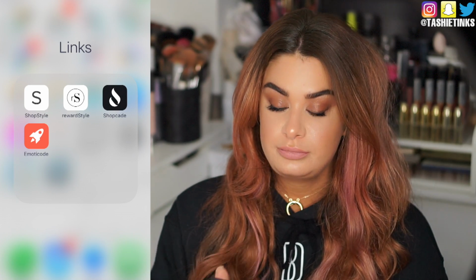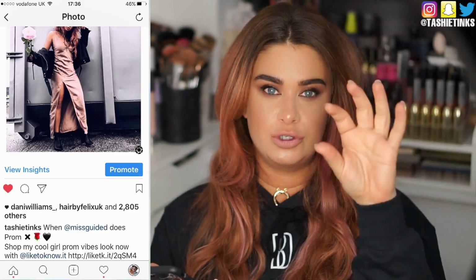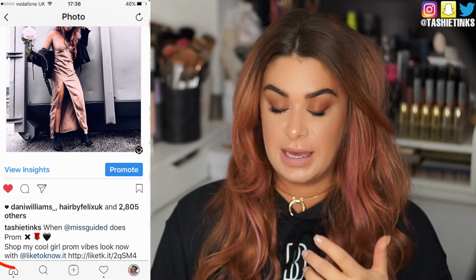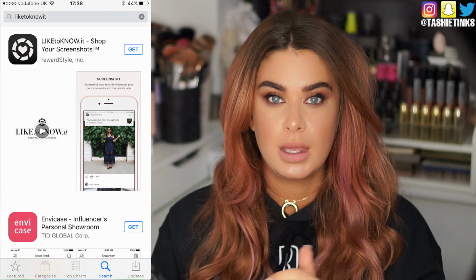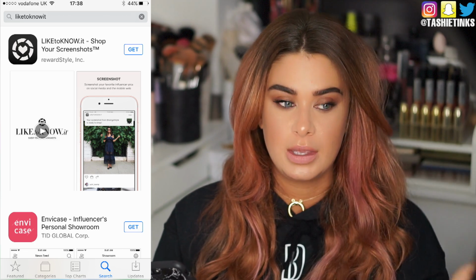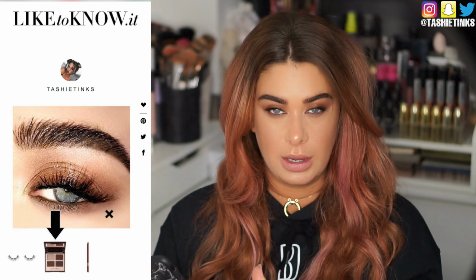Reward Style is the same one as Like to Know It. So you know if you see on my photos and it will say you can shop my look with Like to Know It. So the app you would need to get is called Like to Know It. And that means that if you liked any of my photos on Instagram that have that on it, then you'll get an email straight away with a link to everything that I'm wearing.